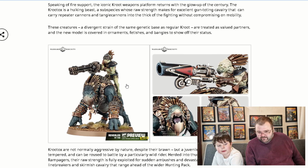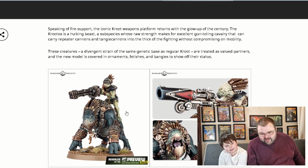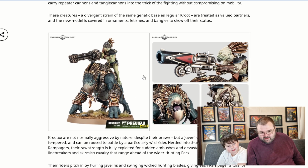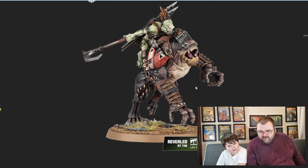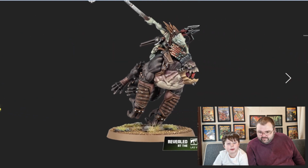So Krootox, like how we have horses. A bit like that, but he's a bit heavier set, isn't he? I like this. I think he's cool. He's got a big gun on him. This is the sort of thing where I might just pick up this one model and paint it because I really like that. But I've got a few Kroot riders by the looks of things. I think that one might be supposed to be a kangaroo. What do you think of the Kroot riding guys then?